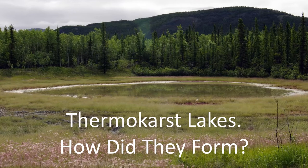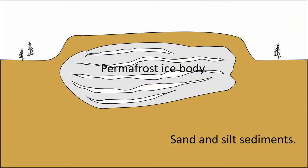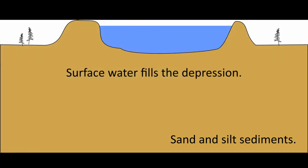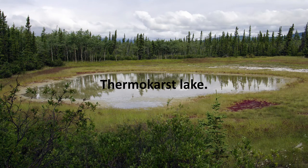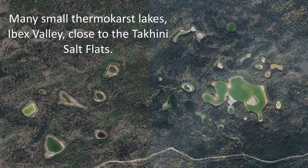At the time Glacial Lake Champlain began to drain away, large, massive permafrost ice bodies formed or already existed beneath the land surface. But over time, as the climate warmed, some of the large permafrost ice bodies began to melt. The melting created a depression in the land surface. Surface water also began to collect in the depressions to form a lake or smaller pond. Geologists call these thermokarst ponds. Many lakes in the Ibex Valley, including lakes in the Takhini Salt Flats, are thermokarst lakes.